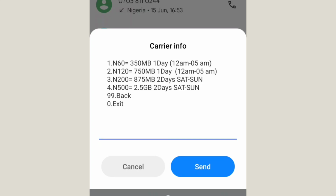You have 4 options available that you can use to get data with this code. The first 2 options are for the midnight plan, and the second 2 options are for the weekend plan. For the midnight plan, the first option, with 16 naira I can get 350 MB to last for 1 day. You can use it from 12 AM to 5 AM in the night. The second option, with 120 I can get 750 MB to last for 1 day. You can use it from 12 AM to 5 AM.